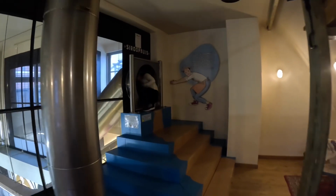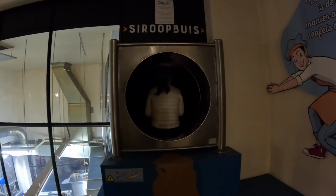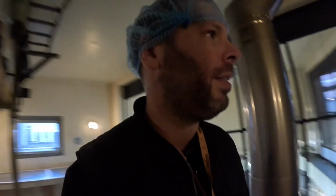So downstairs you saw the new modern waffle maker, but these are the really old ones where they started. You see, they put the dough in here, they closed it, and then they heat it up. Really old school. Oh, Jury's gone. Let's see. The recipe of the syrup waffle is in this safe apparently, but it's closed. Okay, let's go down again.